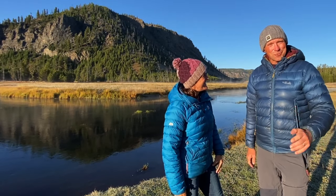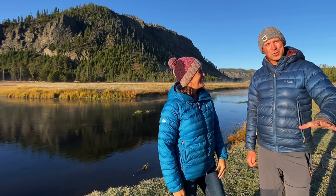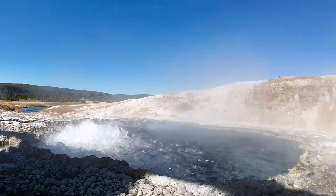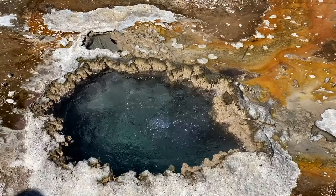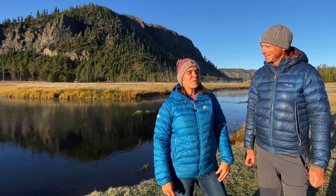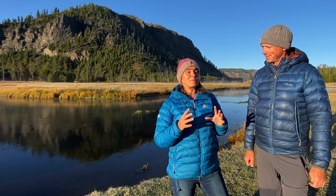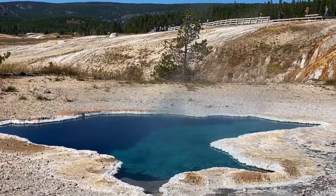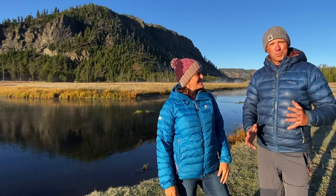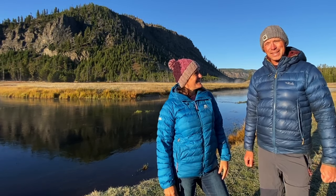One of the things that really impressed us, though, was the stuff around the edges. We didn't realise what an active area it was, and there were so many little hot pools and mini geysers going off. It was quite a volcanic sort of area. One of my favourites, actually: Old Faithful was really impressive for the height it went up, but there were loads of little steaming pots, and they were just so dazzling blue. They were just stunning.